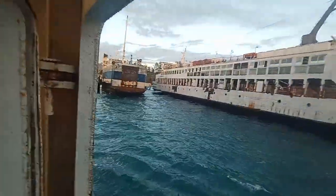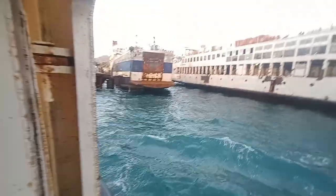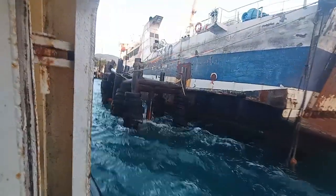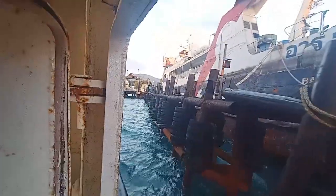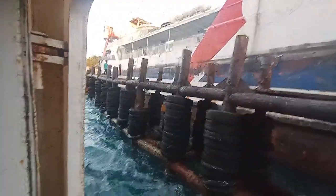Very, very empty tonight. Hey, we're coming into a little exclusive view. Just can imagine doing this on BC ferries back in Canada. Oh, yeah, right. Not a hope in hell. You never get views like this. Don't want to drop my phone. Look at all them tires.